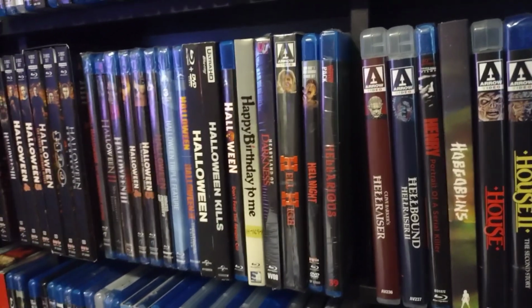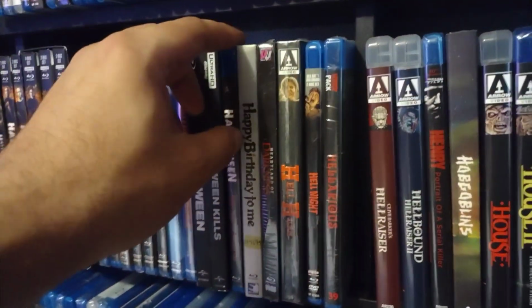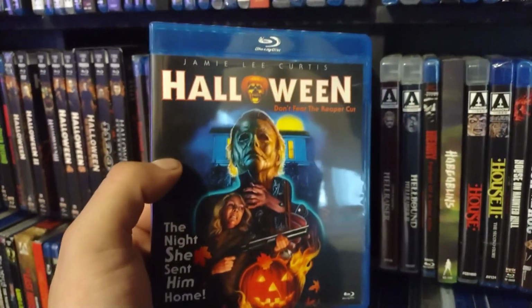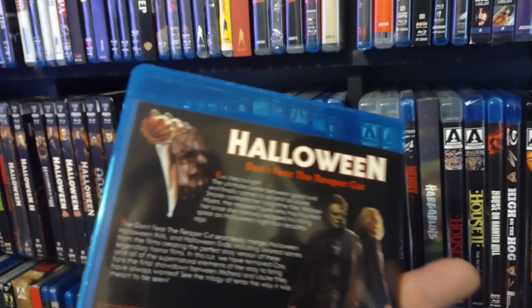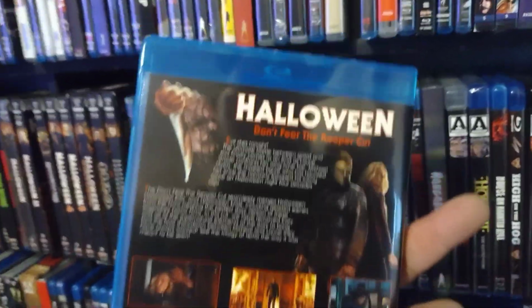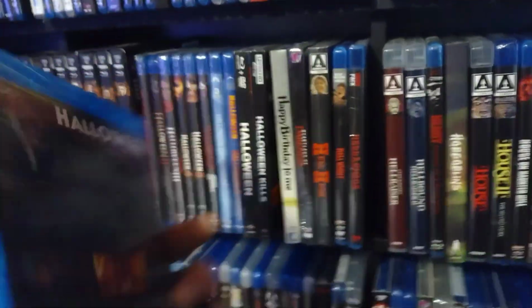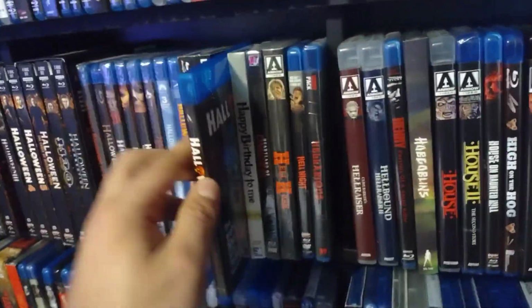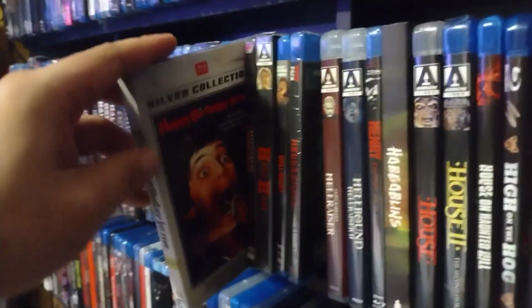It's one of the worst. Oh my god, it was so bad. In fact, this is pretty fun. If you guys haven't seen this, this is a bootleg I got. Halloween Don't Fear the Reaper cut. It's Halloween 2018, Kills and Ends all cut together, cutting out all the supernatural stuff, and there's no Corey in it. So I had to buy this. I haven't watched it yet. It's like a 4-hour cut, but... Happy Birthday to Me.